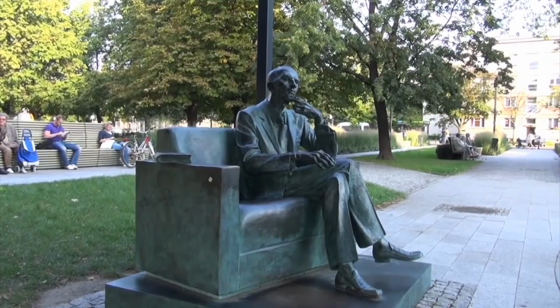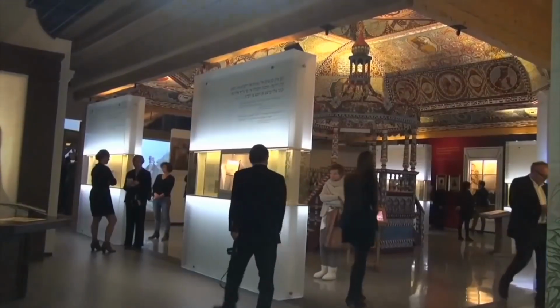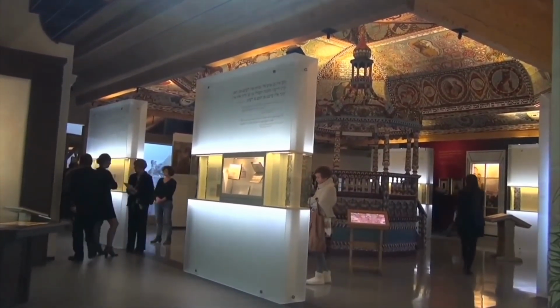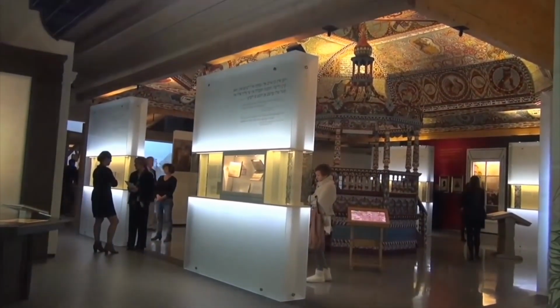At one time, more Jews lived in Poland than anywhere in the world. The history of the Jews in Poland is told through oral histories of Jews, from rabbis to housewives, in multimedia narratives.